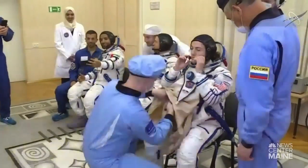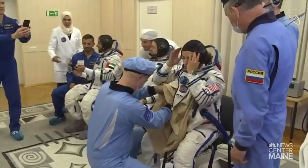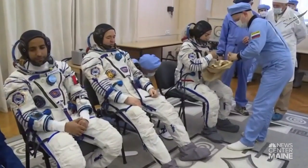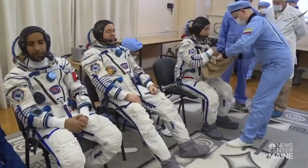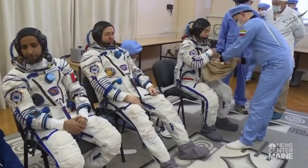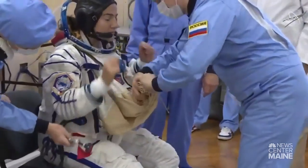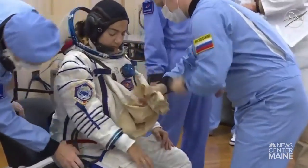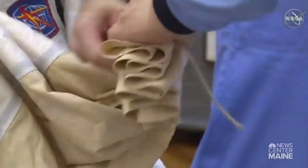Here you can see NASA's Jessica Meir also getting suited up. First, all three crew members get suited up, and then we'll see them move into another room where they actually do some pressure checks on the spacesuits themselves. You can see Jessica Meir playing with the small blue knob that is used by the astronauts to control the pressure level inside of those suits.